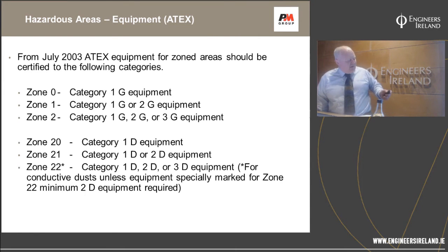So anyhow, this is where it gets confusing. Where we have zone 0, we have category 1 equipment. I don't know why, if they said 0, why didn't it have 0 there? They could have made it simpler. They deliberately went out to confuse people. So zone 0, category 1G, G for gas, is the most stringent equipment. Zone 1, you can use the most stringent one, or a less stringent one, which is 2G equipment. In zone 2, it's 1G, 2G, or 3G equipment. And then for zone 20, it's the same, just a 0 with a G, it's D for dust: category 1D, or 2D, and so on.